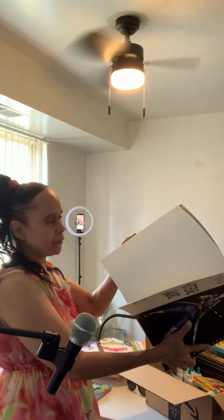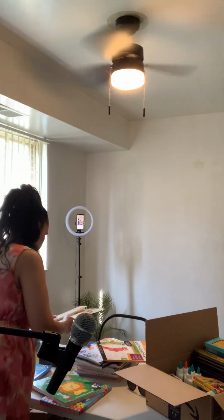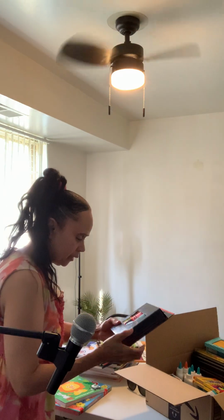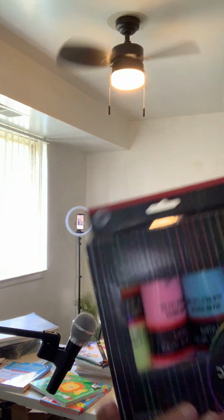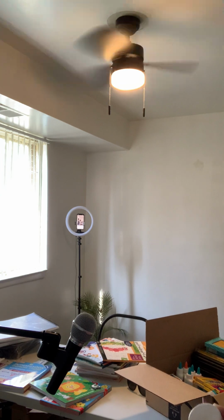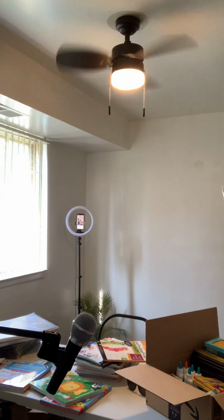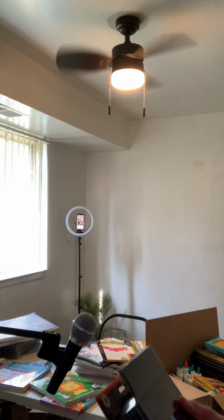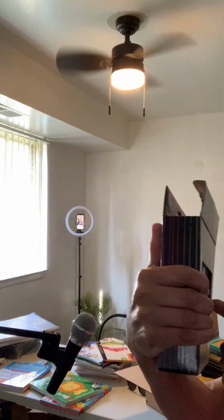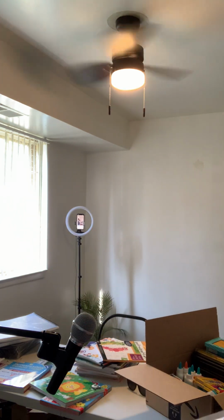They haven't even used them yet. Some of this stuff they don't even know I have. And also, this is some paint too. Non-acrylic paint. Like I showed you the sketch pad, they can also use this, and the parents can watch them. Neon acrylic paint, and this is pink. I do have different colors, like orange and blue and kind of greenish, yellowish.